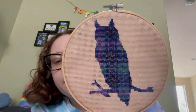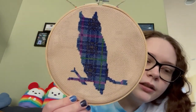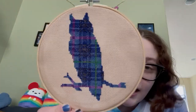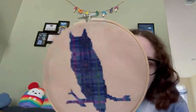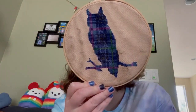It was designed by Fiona Baker, and it was like four little different patterns. This one's an owl, there was a squirrel and a deer, and I don't remember what the last one was. I'm a huge owl girl. Love owls. And yeah.